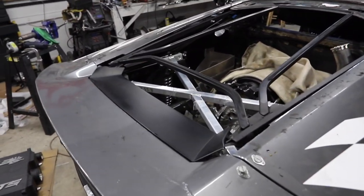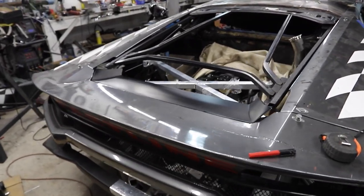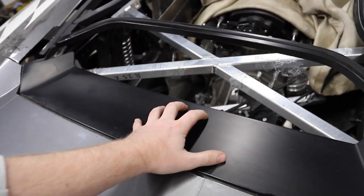Built myself into a problem, big problem. We've got a saying around the shop, I don't know where we stole it from, but big problems need big solutions. So it's big solution thinking time. I've introduced this new piece that you guys haven't seen yet. This is our rear hatch.